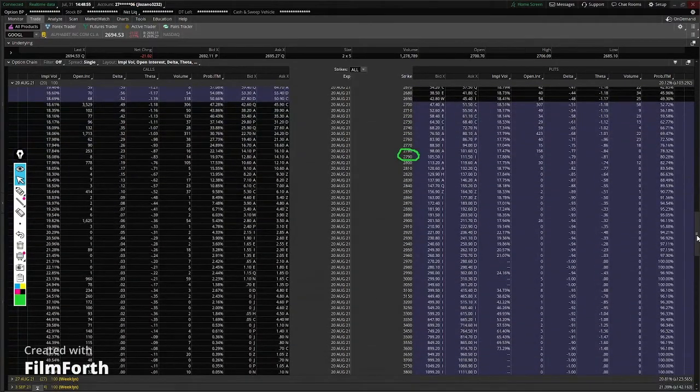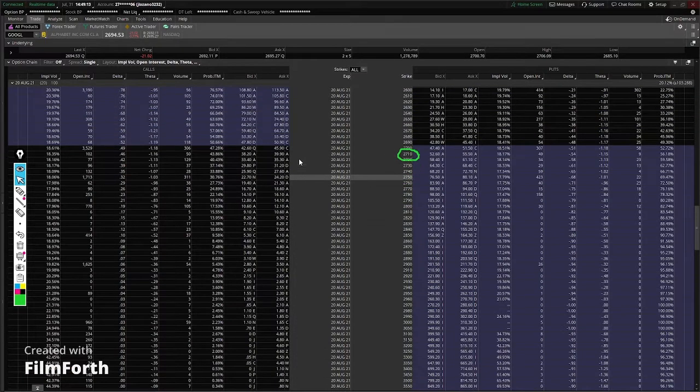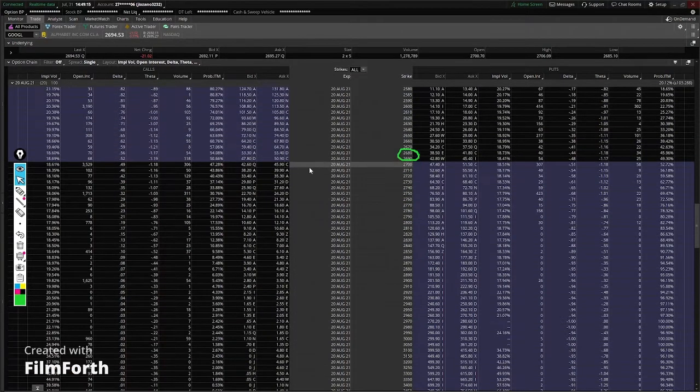All right. Let's see if we can get it. This is in the money. We are 26, let's just say 27. We're 110 points out of the money. All right. That's nothing with Google. Google moves $50 to $100 every day. Okay. So if we go 100 points into the money, all right, look at what the contracts are worth.